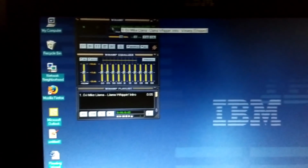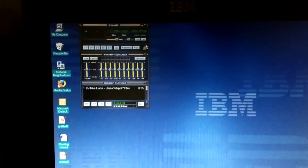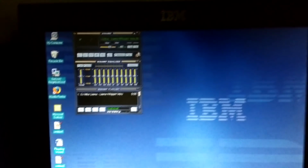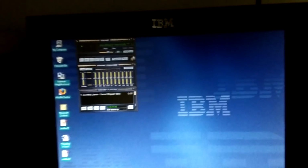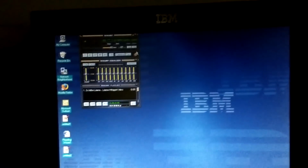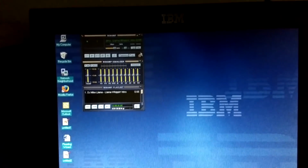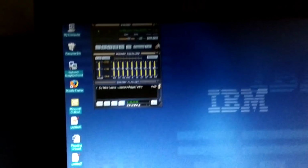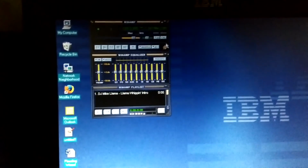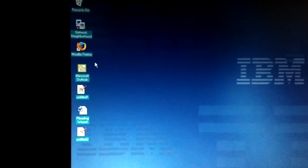I'm running Winamp version 5.094. Newer versions of Winamp will install. I tried up to version 5.35, however when you open them, you get a DLL error, although the program still opens after you dismiss that error and seems to work just fine. So I installed 5.094 and it doesn't give me that error. It seems to work just fine, so that's the version I would recommend to use. Or 2.95 might work just fine.